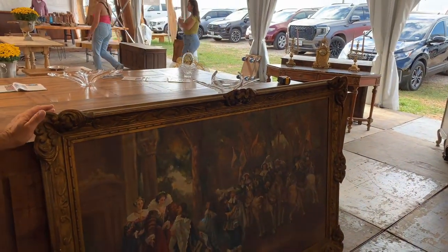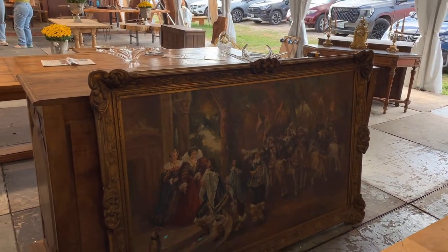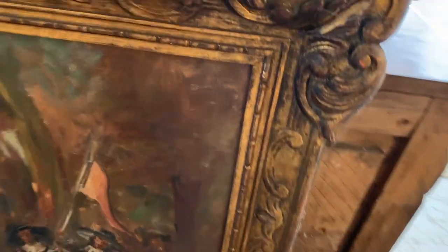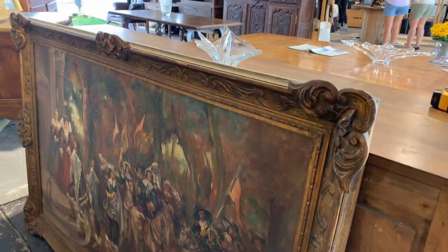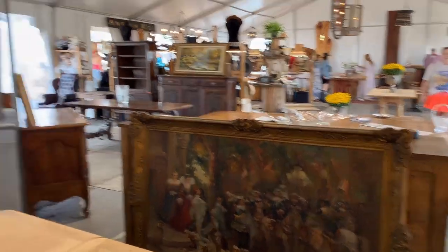And what can you tell me about this painting over here? 19th century. 19th, so it's 19th century. When I first saw it, I thought maybe it was an early 1900s painting. And it's signed. It's a really nice decorative work. I like this a lot. Okay. Well, Alan, we appreciate the tour. Merci.